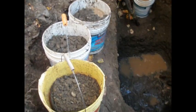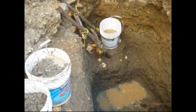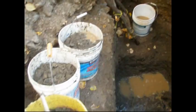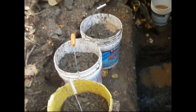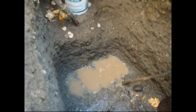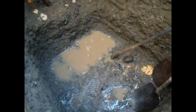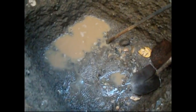Well, man, life just doesn't get any easier. Getting about half a bucket of water for about three pails of gravel. It's manageable to keep up with. A guy can keep working his way down. I'm sure after a few days he'd have to pump it out, it'd be totally flooded.